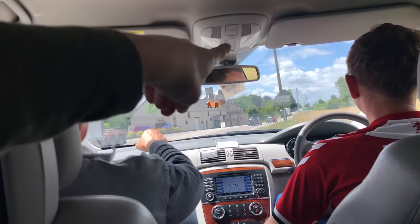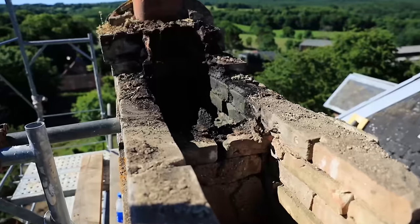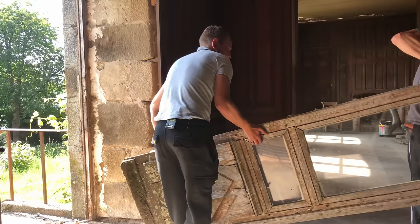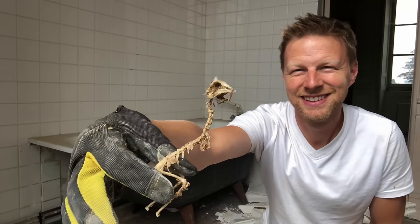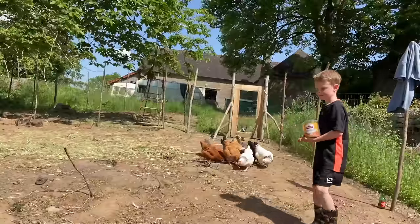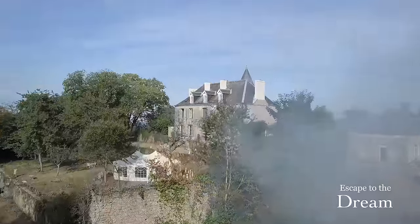Where that big tree is there, you can see the pillar. To bring back to life this forgotten chateau. Join myself, Terry, my partner, Ash, my mum, Tracy, dad, Tony, and nephew, Jonathan, in our family adventure at Château de Lalacelle.